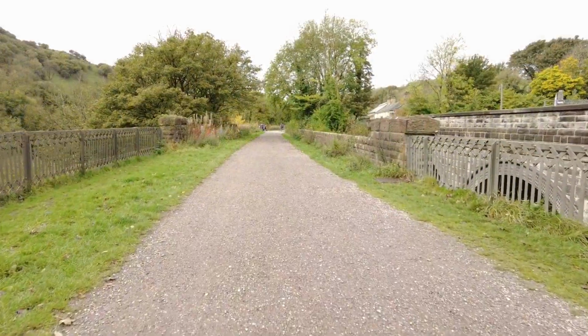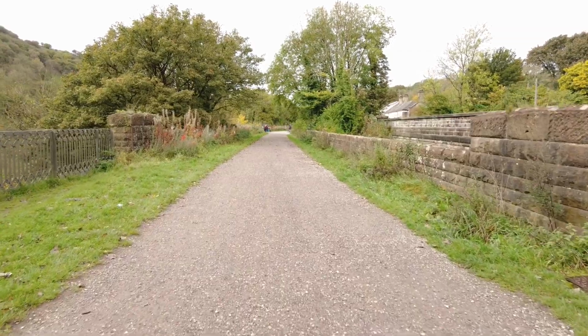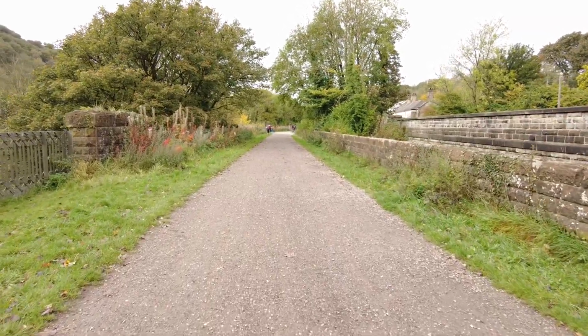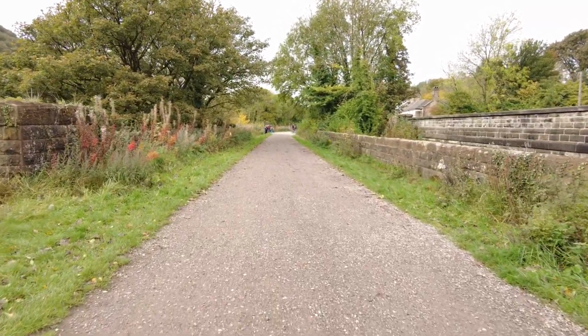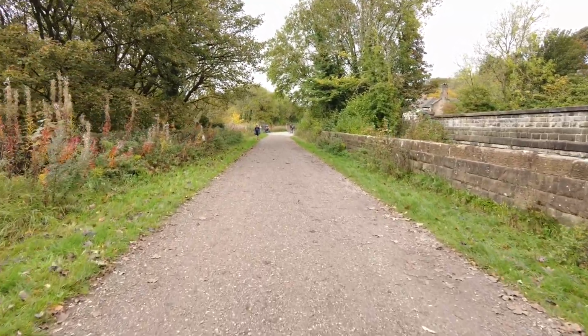We're now approaching Millersdale station. There's a cafe, toilets, and a place to stop and have a rest.